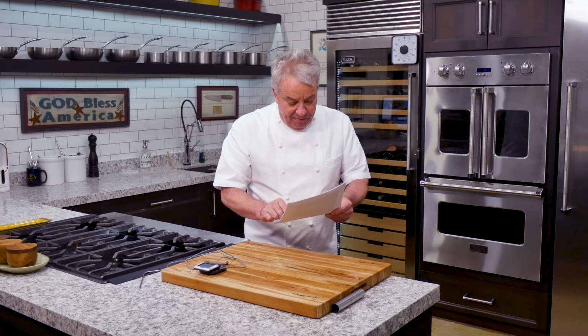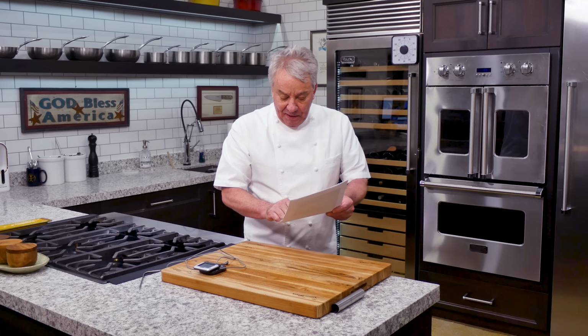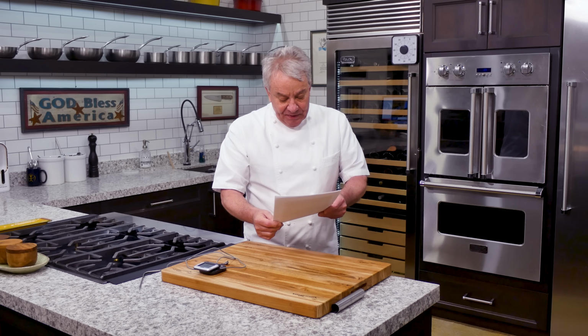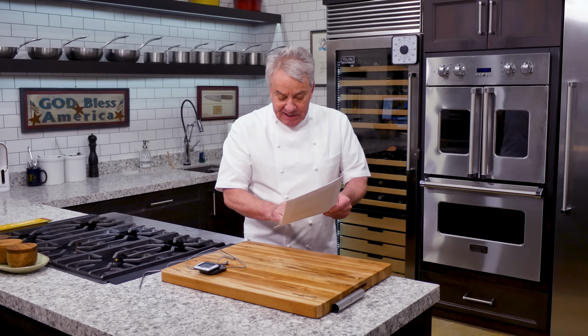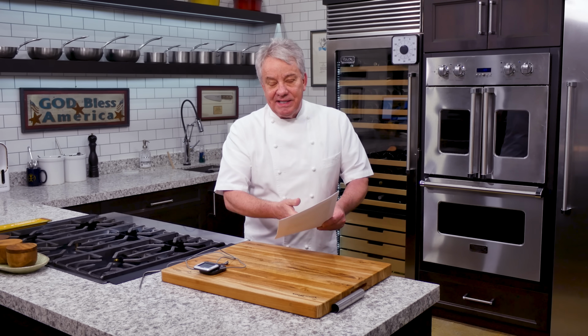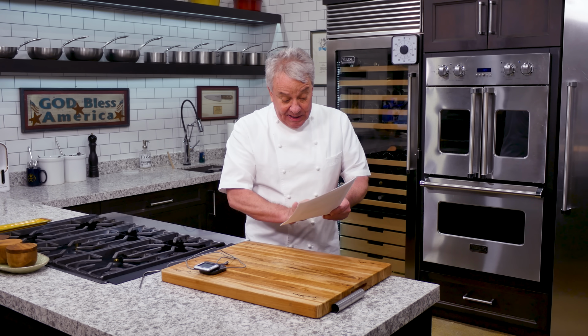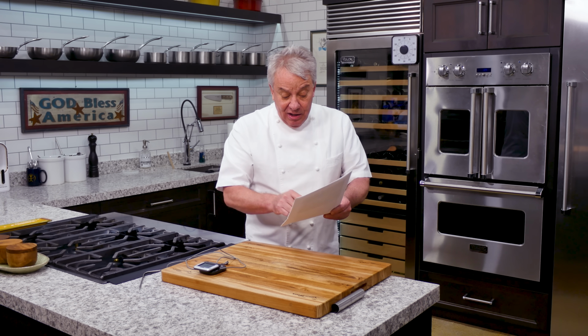Needless to say, the prime rib turned out perfect. A month later, at Christmas, I repeated the recipe and got a perfect result again. Since then, I've made many of your recipes and they've all been wonderful. There's thousands of similar comments, I don't know how many, but we have thousands. Happy holidays, chef. Thank you, thank you, thank you.